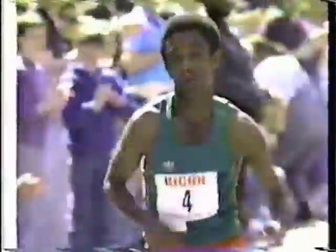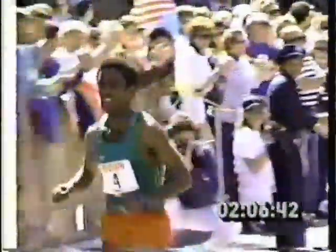I didn't look behind because I couldn't do anything anyhow. But if Nkanga is looking behind right now, I bet Tracy's got him dead in his sights. I wouldn't be surprised if Tracy comes in second. So, Billy Rogers and Craig Virgin here. Virgin second in 1981. Billy Rogers, fourth.